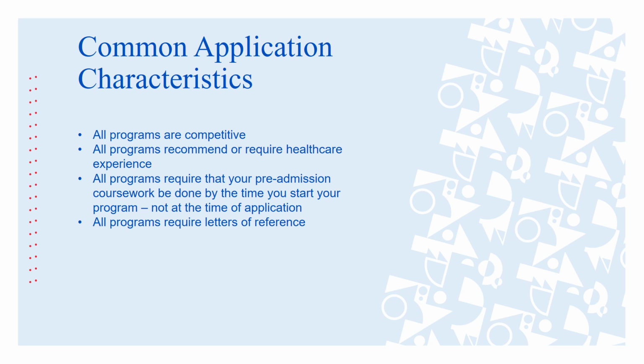All programs require that your pre-admission coursework be done by the time you start your program, not at the time of application. And that's important to know because you're applying for a lot of these programs a year before you want to start. So if everything had to be done at the time of application, what would you do for a year? So just remember that you just need to have everything done by the time you start your program.